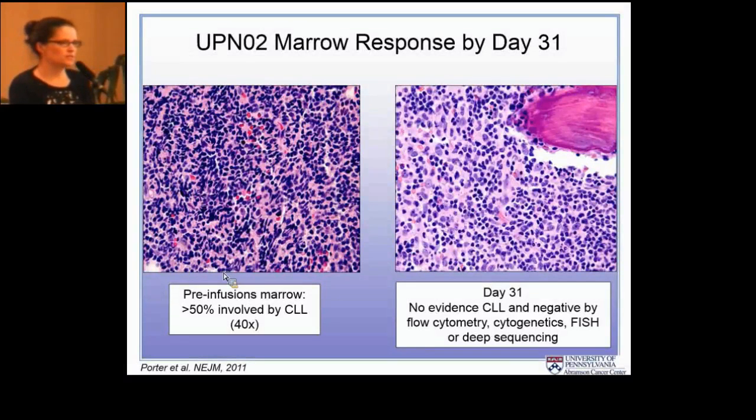So our clinical responses, there are two types of responses that we've been very excited about. Shown here is a patient who had a very rapid initial response with complete eradication, even with deep sequencing investigational minimal residual disease techniques at their day 31 marrow. This, however, the more exciting part, at least in my mind, is that this patient is still in a remission 3 years after receiving the T-cell therapy.